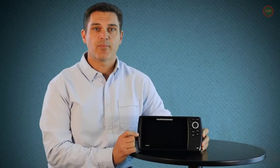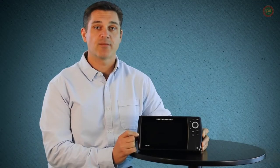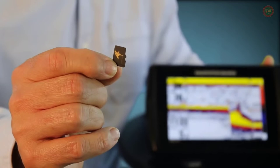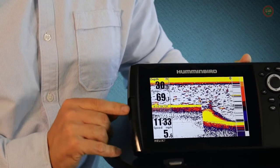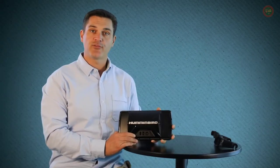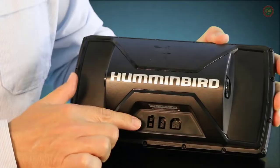The Helix 7 is compatible with Humminbird cartography such as Lake Master, and also with optional Navionics Gold, Silver, and Hot Maps, all available now at your favorite retailer on micro SD cards. On the back of the unit, you'll notice it has three familiar friction fit connection ports.